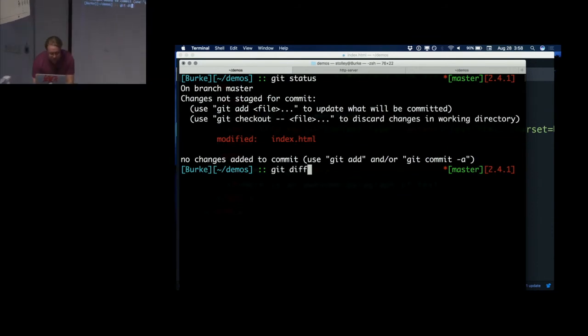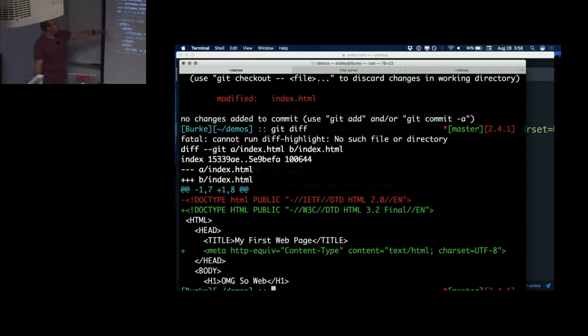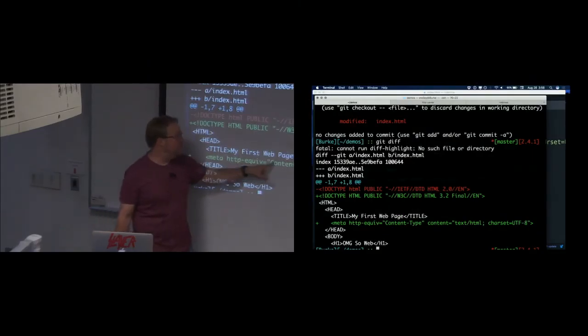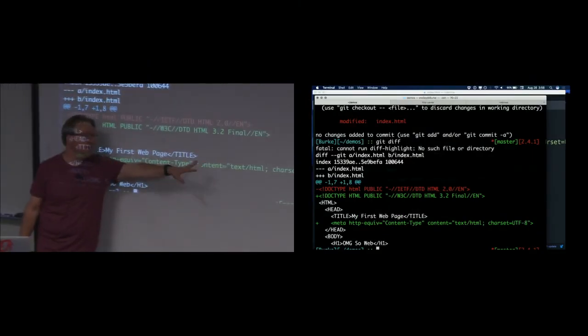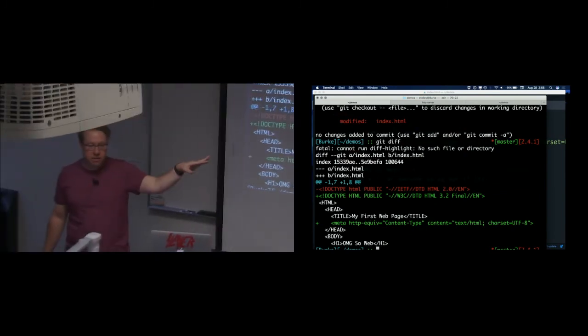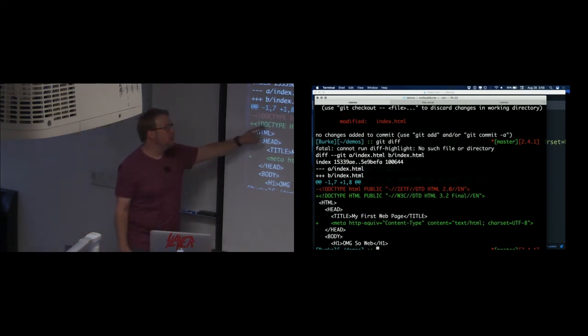Git diff. Okay, so I have two changed lines here, right? Here's my old doc type for 2.0. Here's where I added 3.2. And here's where I've added this meta tag to specify the content and the character encoding. To my line of thinking, these are two different pieces of the puzzle, right? I might decide at some point I'm not going to actually use this doc type, but this might actually hang around for a little bit longer.